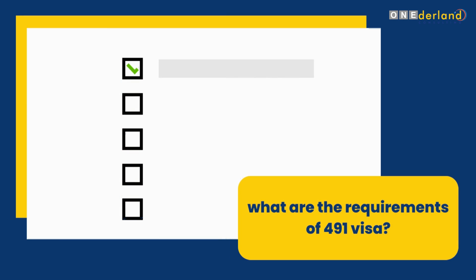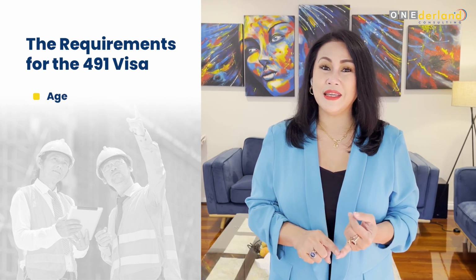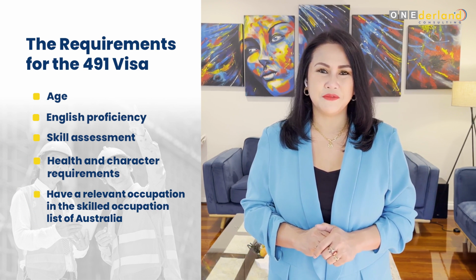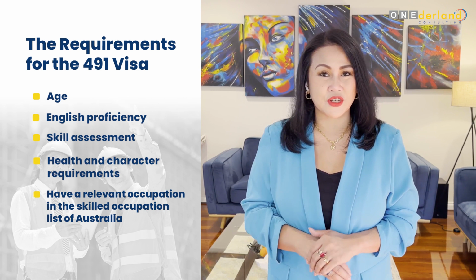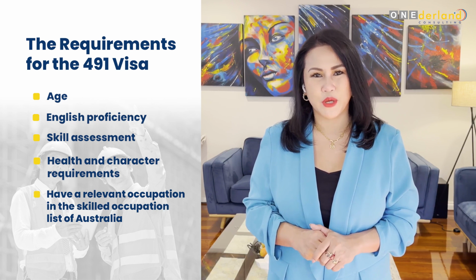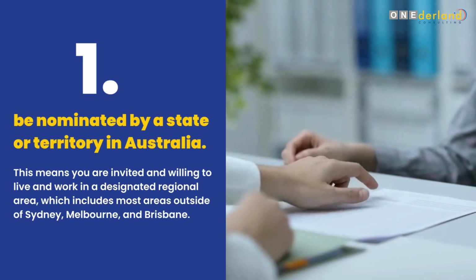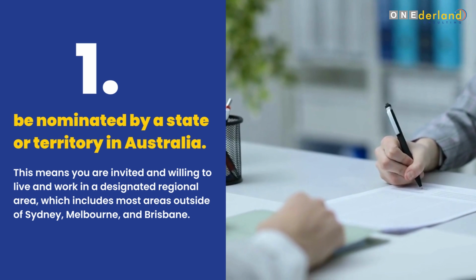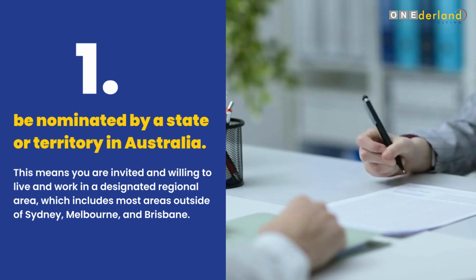Then, what are the requirements of the 491 visa? The requirements for the 491 visa are quite similar to other skilled worker migration visas. You'll need to meet certain criteria like age, English, skill assessment, health and character requirements, and have a relevant occupation in the skilled occupation list of Australia. On top of that, you'll need to pass a points test. Alongside those requirements, as a main applicant, you are required to be nominated by a state or territory in Australia. This means you are invited and willing to live and work in a designated regional area, which includes most areas outside of Sydney, Melbourne and Brisbane.